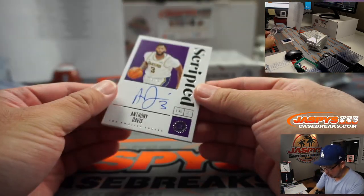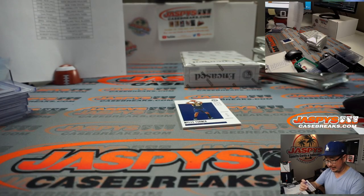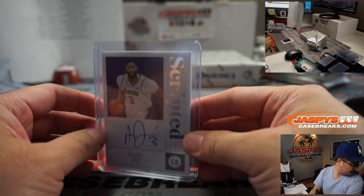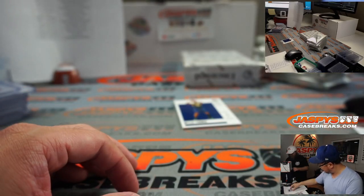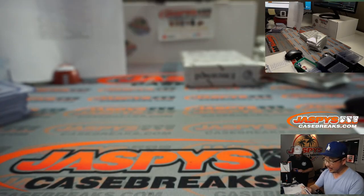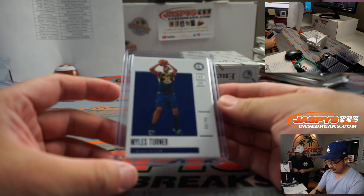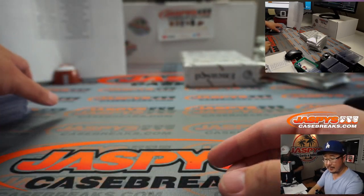And Anthony Davis autograph. Nice. 12 out of 25 for my Lakers. Anthony Davis champion. I foresee somebody trying to grade these and having a card that says 10 on it and then it not. Oh, sad times. Lakers 2. Nick Stober with Lakers 2. There's Miles Turner for the Pacers, 48 out of 99. That's a single. There you go, Corey Seager. And that's Chris Peterson with that.